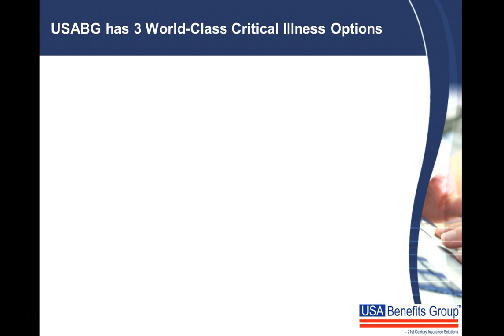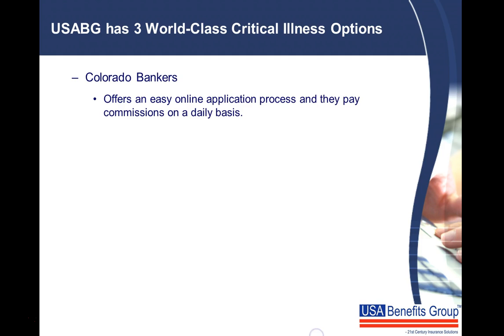Now, the good news is that we have 3 world-class critical illness options here at USABG. Our first one is Colorado Bankers. Now, they offer the easiest online application process in the industry, and they actually pay commissions on a daily basis. So it's a very, very good platform, very easy. It's usually the first one and is the go-to program here at USABG.